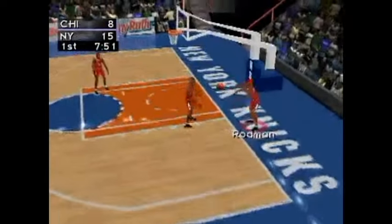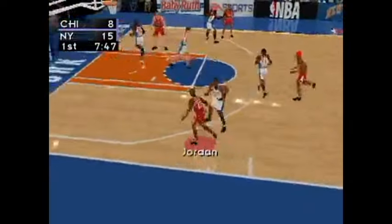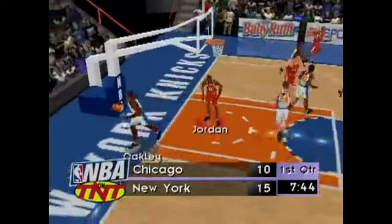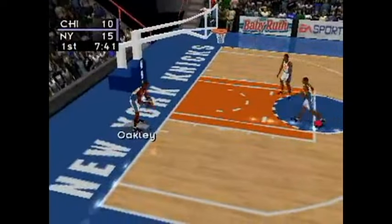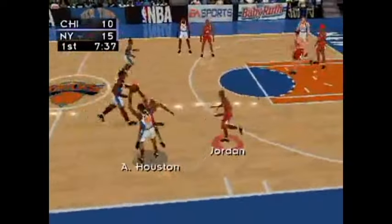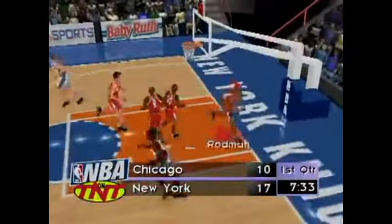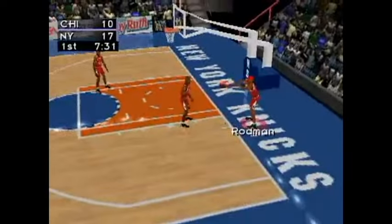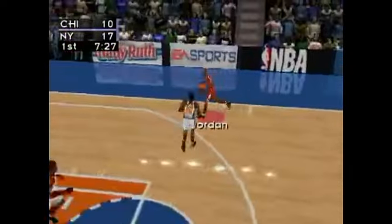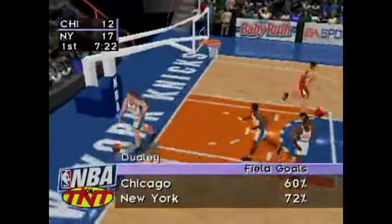Number 20. Inbound pass to Harper. The half court. Number 23 with the reverse jam. Inbound pass to Houston. From the right side to Ward. To Oakley. He fakes with the J. All net. The Knicks are up in the first quarter. From center court to number 23. He squares up for the jumper.